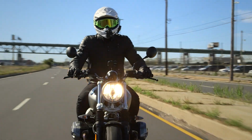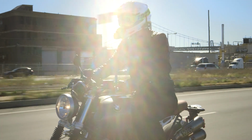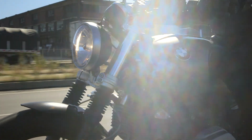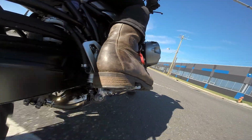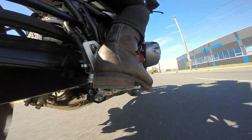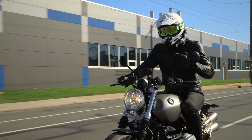Now, the suspension, you'll notice it no longer has the telescopic upside-down front fork. It's just a regular telescopic fork. Still 4.9 inches of travel, no adjustability up front. Out back, you're going to have a Sachs unit, which is still adjustable for preload, but you no longer have adjustments for damping. The suspension throughout is really geared for a rider of my size.